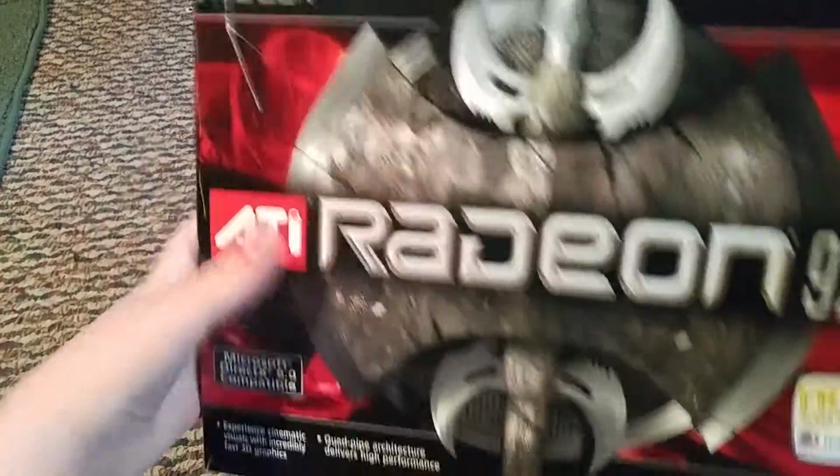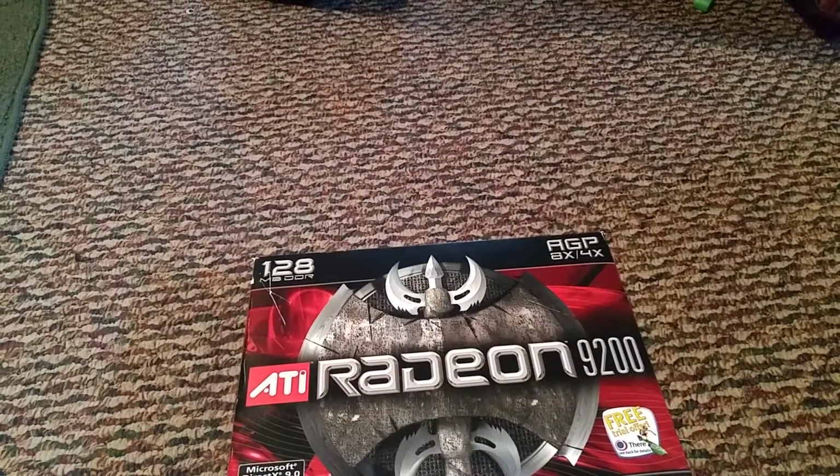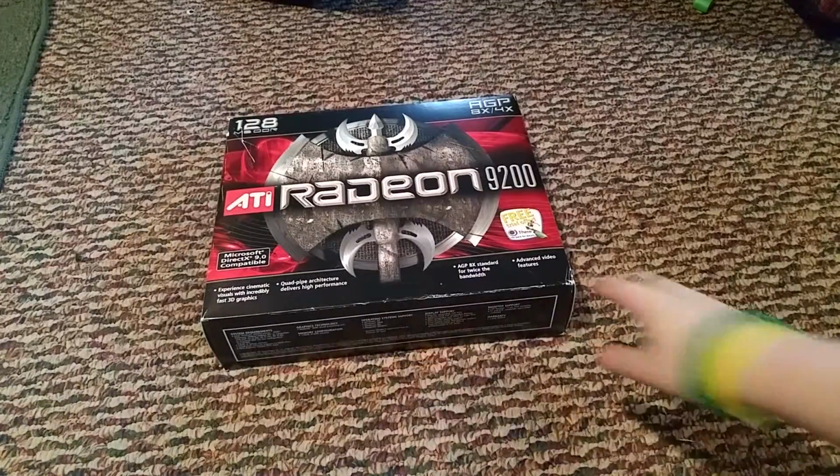Quite the interesting thing. Oh, you might have just heard it. It is a very, very, very old graphics card. Some might say archaic. The old ATI Radeon 9200. Yes, I picked this thing up for about $4 at a Goodwill store.